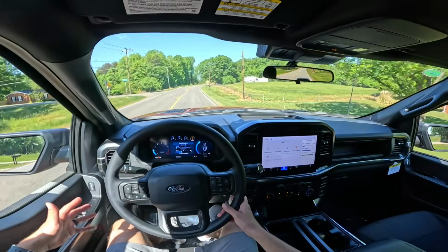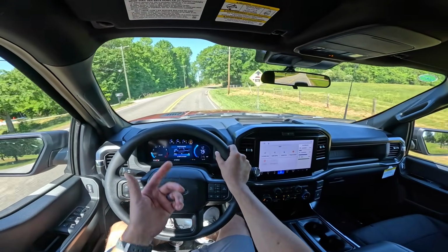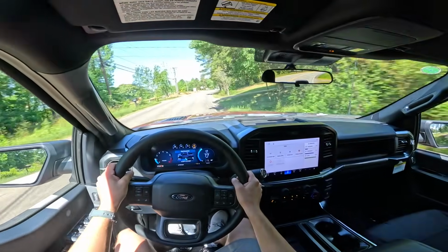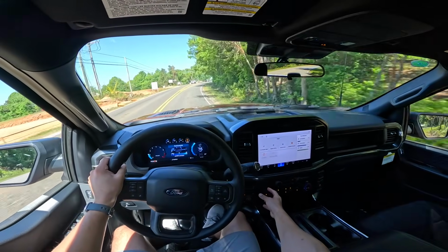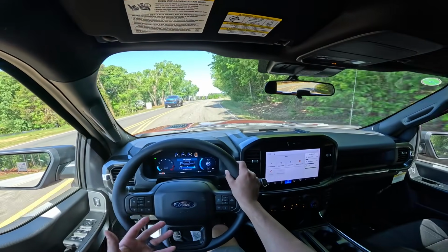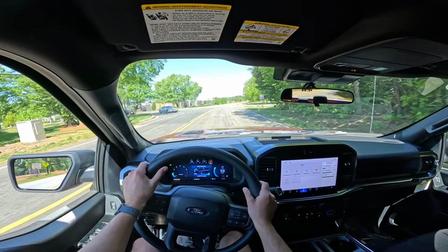It does feel a little sporty in terms of the suspension. I can definitely feel a lot of these bumps. The 22-inch wheels, lower profile tires are going to make it to where you can feel that a little bit more. So it's not exactly a luxury plush truck. This is going to be more of a sporty truck.